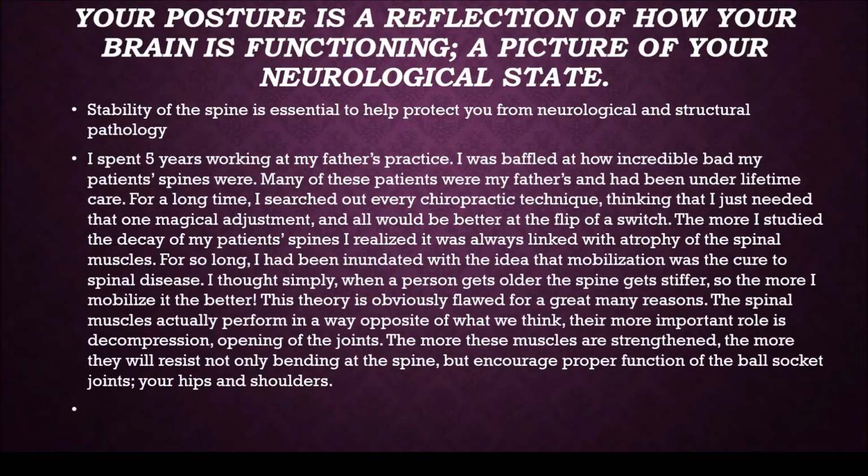For so long, I had been inundated with the idea that mobilization was the cure to spinal disease. I thought simply when a person gets older, right, the spine gets stiffer. We all feel it. So the more I mobilize it, the better, right? But the theory is obviously flawed for a great many reasons. The spinal muscles actually perform in a way opposite of what we may think usually. Their more important role is actually decompression, opening up of the joints.